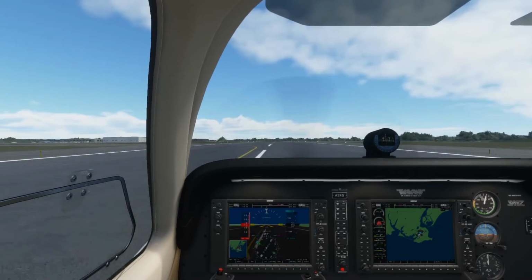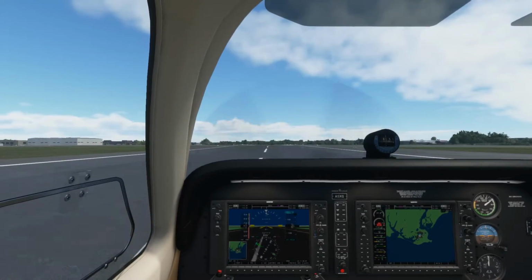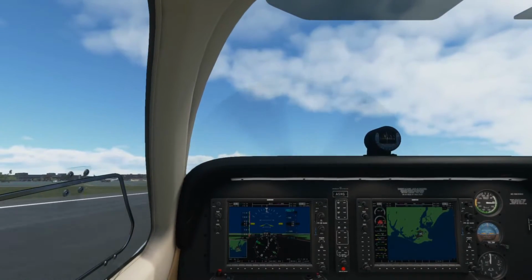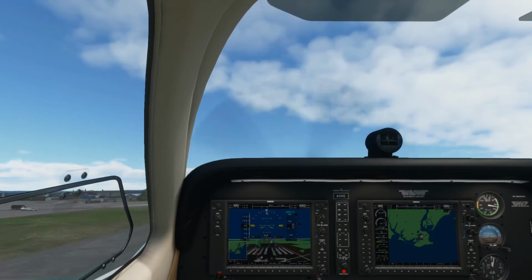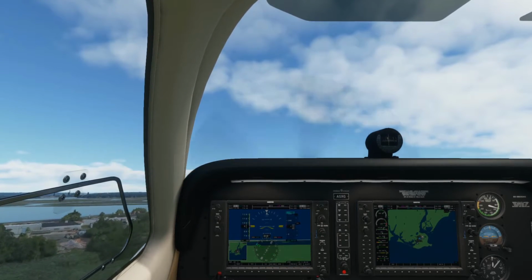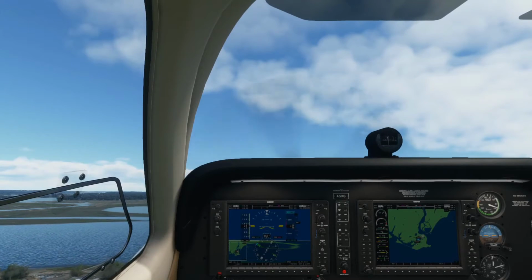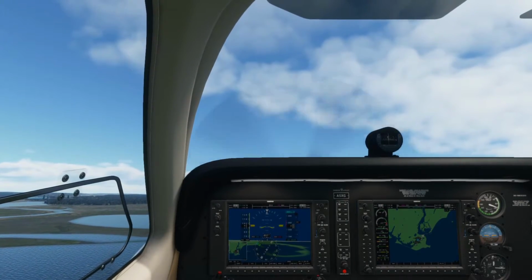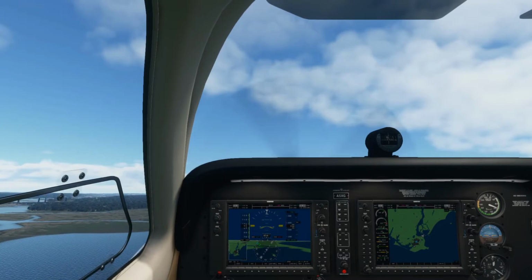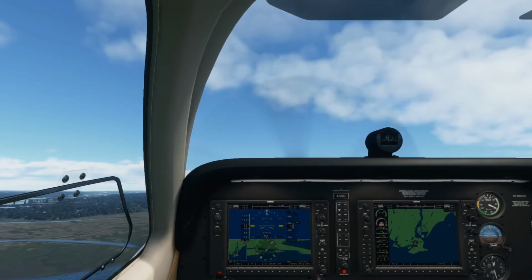A little bit of forward pressure, so we have some effectiveness of steering as the speeds get higher and higher. We'll rotate around 80 or so knots. There's 70. And 80, go ahead and rotate up. Climbing, gear coming up. We'll climb to 1,000 feet. Monitoring our engine panel there. A little bit hard to see, but it looks like we're at 29 manifold pressure and 2,700 RPM. Trying to maintain between 95 and 100 knots in terms of our climb.